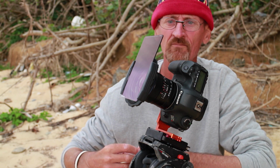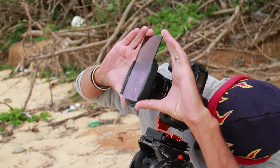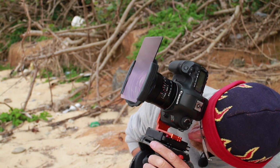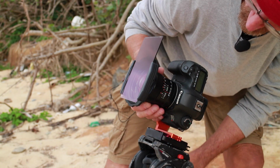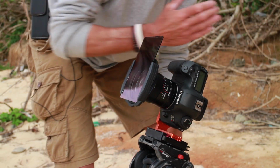Okay, so I'm going to go ahead and put my grad filter in first. I'll just check where the graduation point is, and I like that. It's dark at the top. Okay, very, very cool. Okay, because it's a manual lens, I'll set everything that I want now. Okay, now we're good to go.